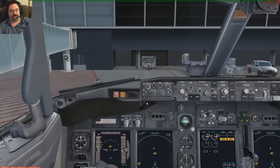25 minutes to take off. Adelaide delivery, Velocity 242, requesting clearance to Melbourne. All stations, delivery is now back. On back delivery, Velocity 242, requesting clearance to Melbourne.